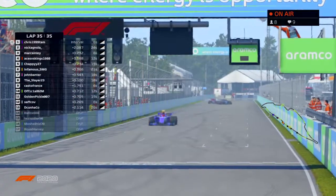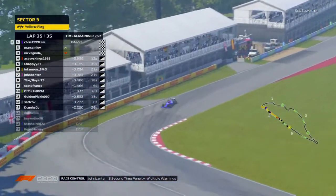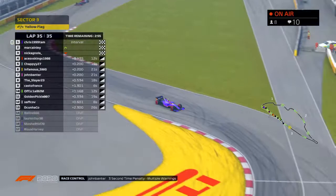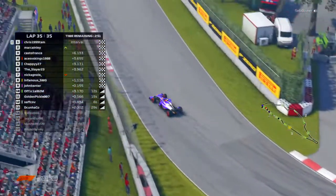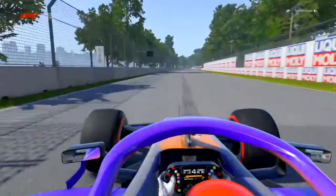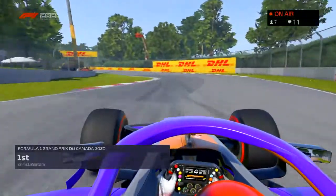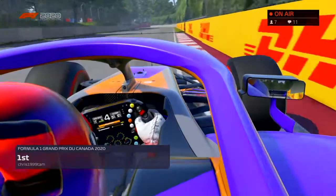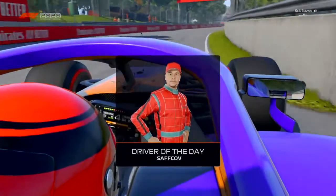And in the end, the checkered flag. First one to see it is ChrisTam. Congratulations, our Canada winner. From pole to victory, ChrisTam. Behind him, a lot of up and down. I just didn't even dare to see or to comment who is in which position. We will in just a moment see the final result.